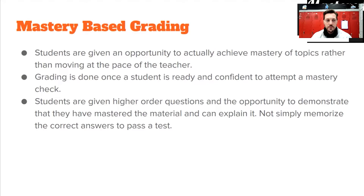Whenever they're ready to be graded, they choose to take a mastery check. Students are given higher order questions and the opportunity to demonstrate that they have mastered the material and that they can explain it, not simply just memorizing the correct answers so they can pass a test.